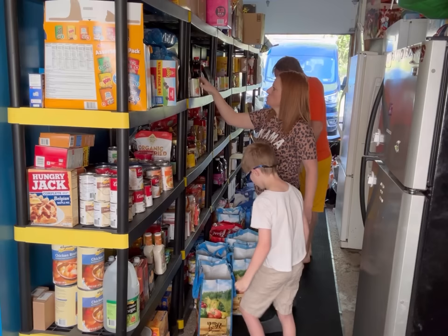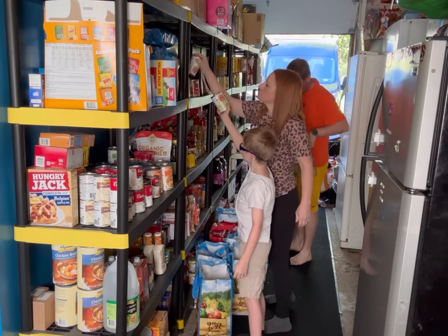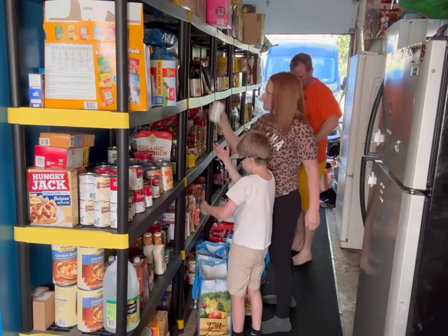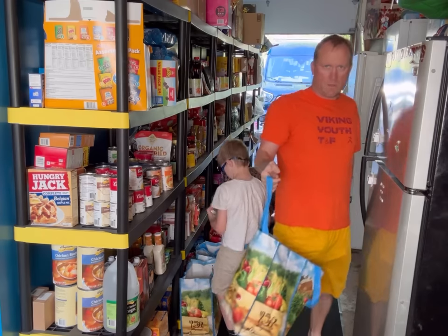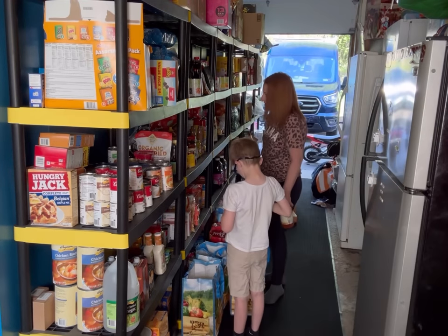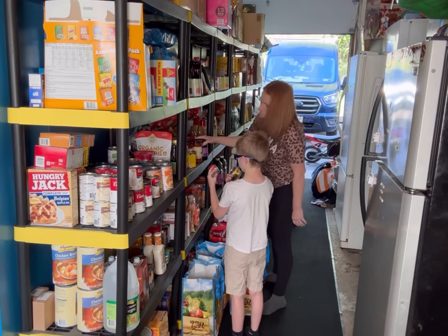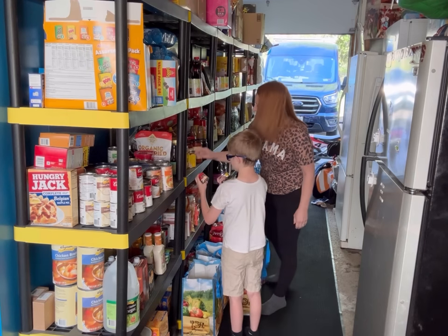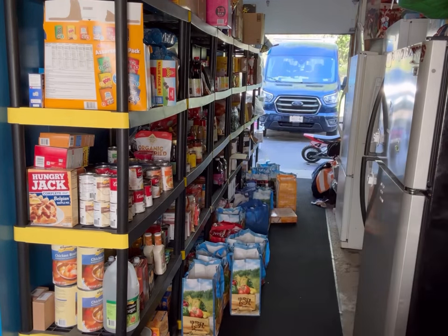Beans. Beans, beans, the magical fruit. Got lots of beans. Yeah. Oh, more beans. And some small cans. These two cans are. Oh, this is a seasoning. I know where seasoning goes. Seasoning goes inside. Those can go right here. I know where it goes. In the.